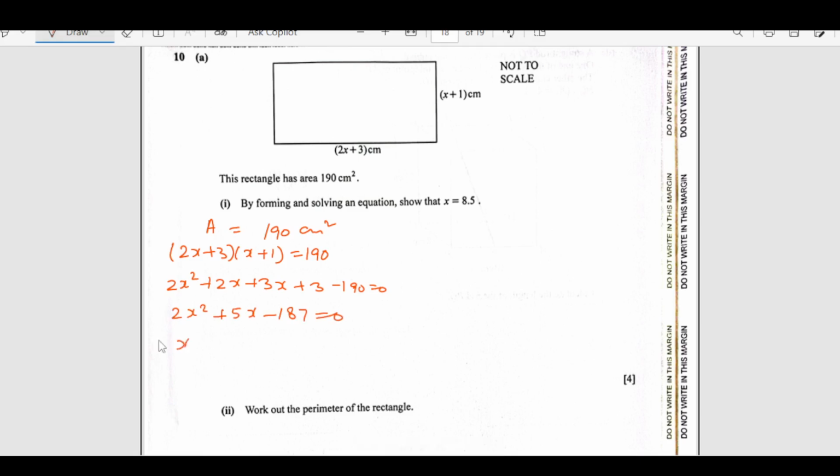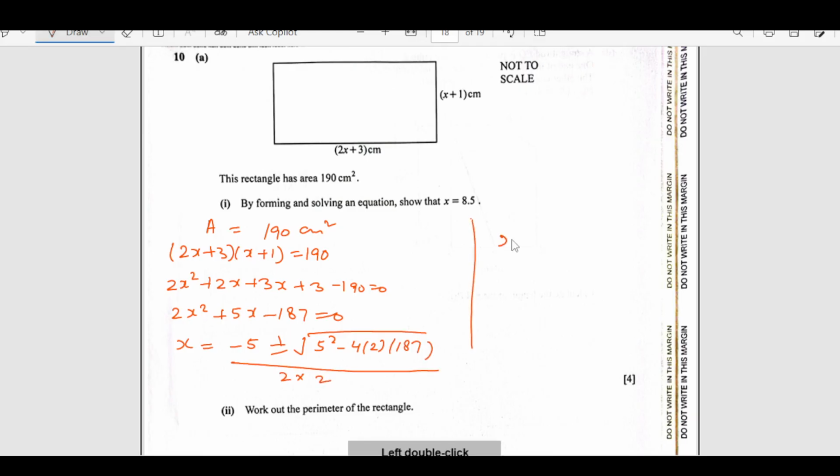So this we can use the quadratic formula, minus b plus or minus the square root of b squared, which is 5 squared minus 4ac, over 2a. So this gives us x as equal to 8.5. Just plug in the values. We cannot take the negative value because this is a length and cannot be negative, so we'll just choose the positive value. x is 8.5.